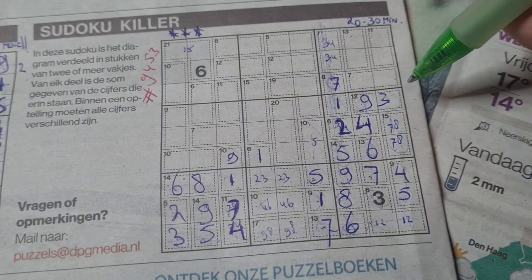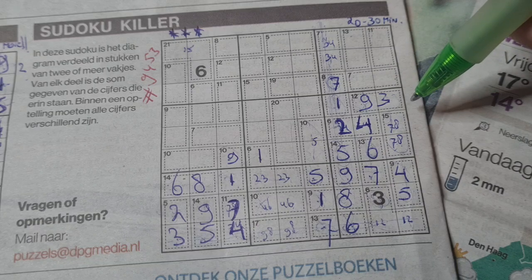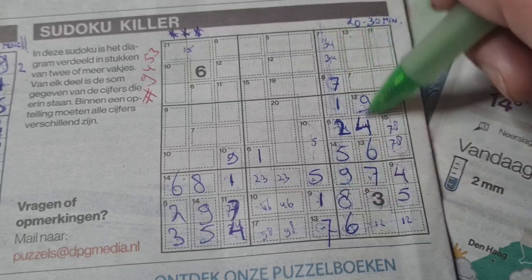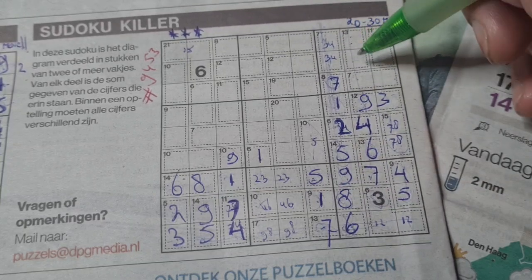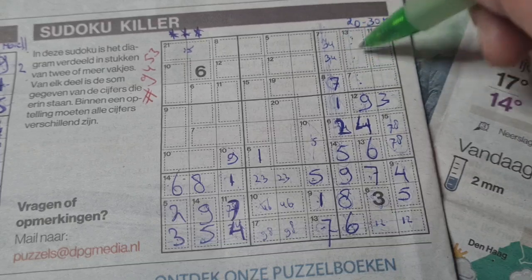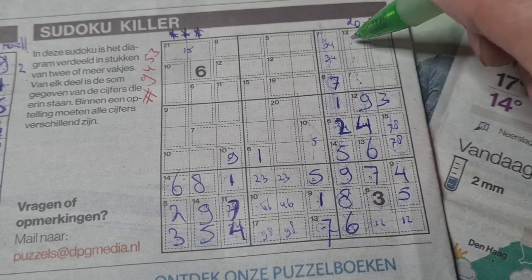Alright. Then, let me see. 8 in one of those two boxes in the last column, 8 in that column. So the column 3, not only 3 places left for the 8, should be here, or there. I cannot place the 8 in the box of 7, of course, so it should be in the box of 13. Combination will be 8 plus 5.